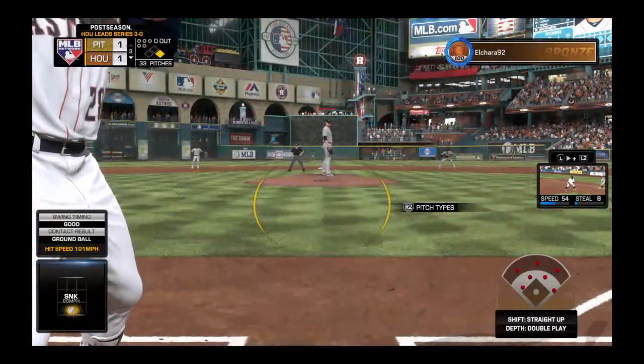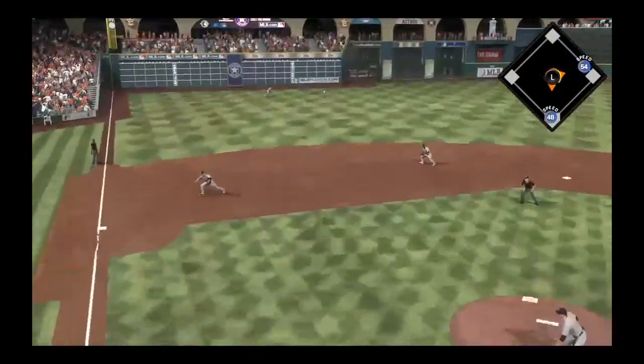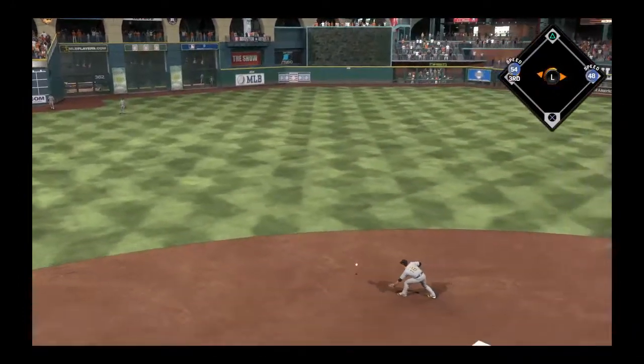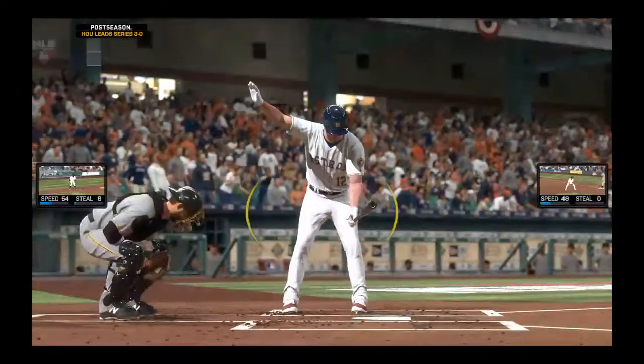Stepping in and ready for another shot, Franklin Gutierrez. 0 for 1 here in the early going. Now this is hit high and deep out to left. Not quite out of here. It's off the out-of-town scoreboard. And now they'll have runners at the corners to start off the inning.